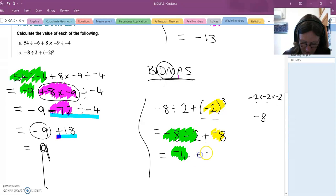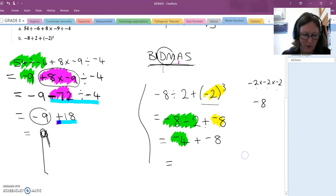And then we add negative 8. So going back to what we learnt in the first video of adding and subtracting integers, this is where I start on my number line. I start at negative 4. This tells me which way I move. I move to the left. How many do I move to the left? I move 8 to the left. So starting at negative 4, moving 8 to the left gives me negative 12.